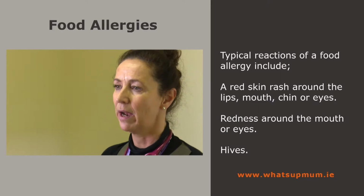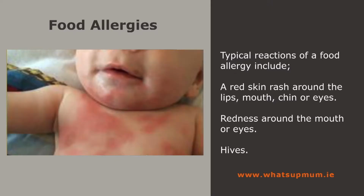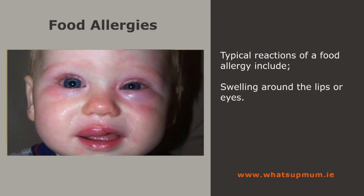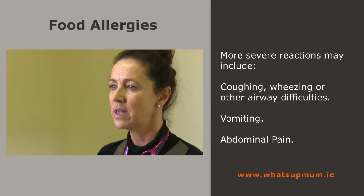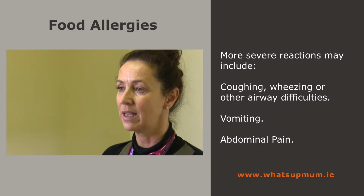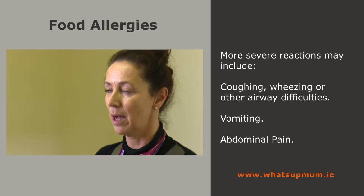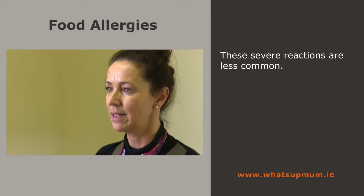Typically, the reaction that parents will notice with a food allergy is a rash on the skin, which is usually a redness around the lips or the mouth, redness on the chin, redness around the eyes, or they may have a hive or nettle sting-like rash. They can also get swelling of the lips or swelling around the eyes. In some instances, food allergy reactions can be more severe, such as with coughing or wheezing or other airway difficulties. Children may also get vomiting and abdominal pain, and these would certainly be more severe type reactions, but are less common.